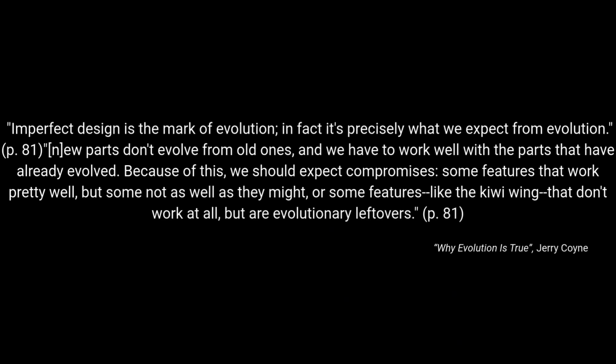He says, "Imperfect design is the mark of evolution. In fact, it's precisely what we expect from evolution. New parts don't evolve from old ones, and we have to work well with the parts that have already evolved. Because of this, we should expect compromises, some features that work pretty well, but some not as well as they might, or some features, like the kiwi wing, that don't work at all, but are evolutionary leftovers."